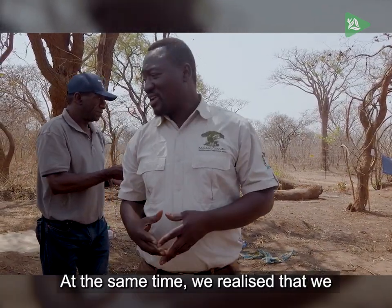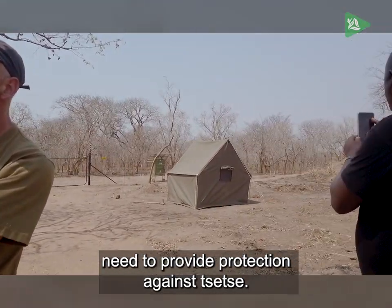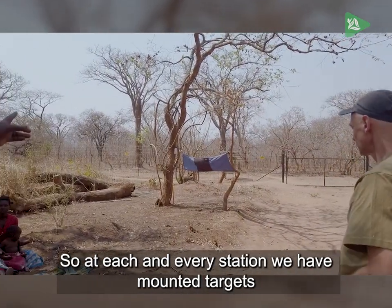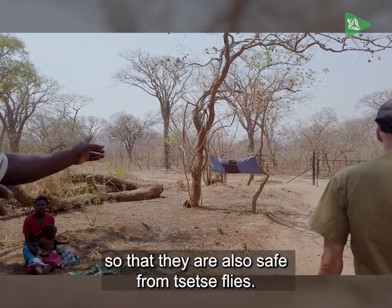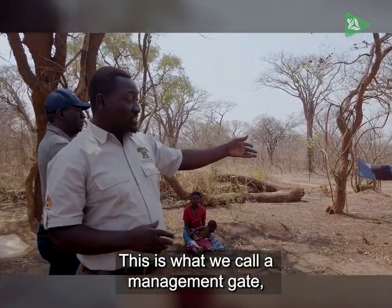At the same time, we realize that we also need to provide protection from tsetse. So at each and every station, we have mounted targets so that they're also safe from tsetse flies. That's why this is what we call a management gate.